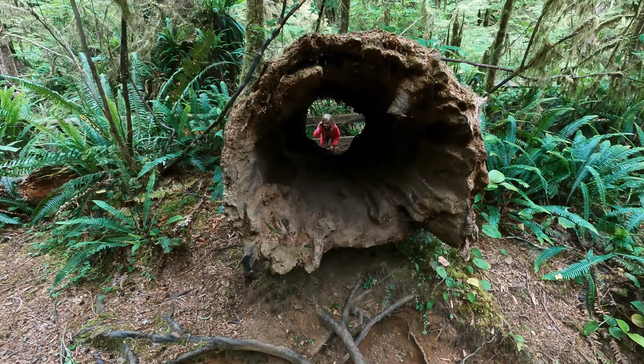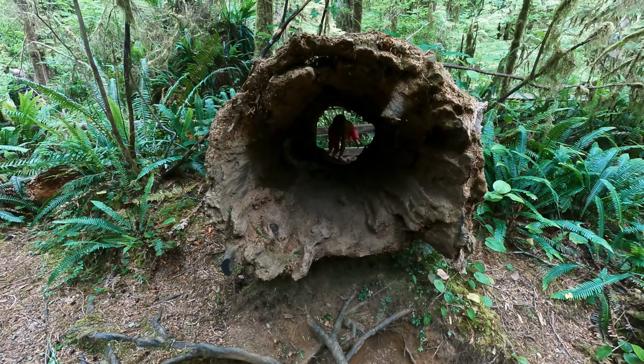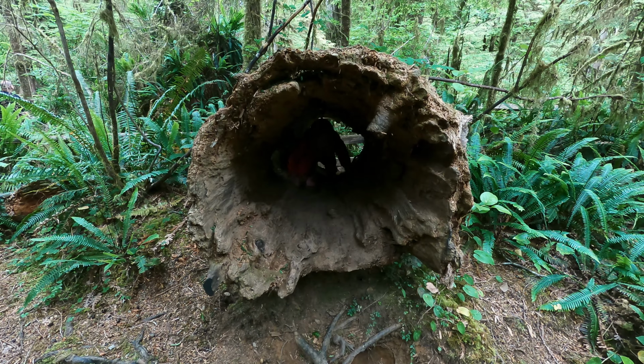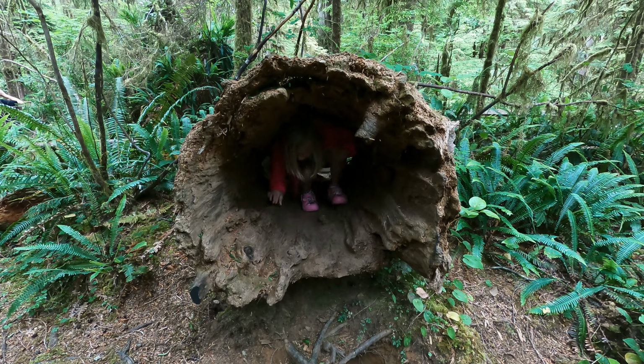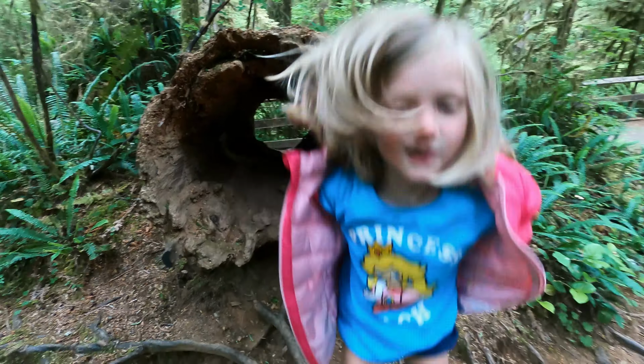All right, you gonna go through the tree tunnel? Yeah. All right, crawl through. Whoa. Super cool. I bumped my head. Well, watch out. Watch your head again. Ow. I bumped my back and my head.